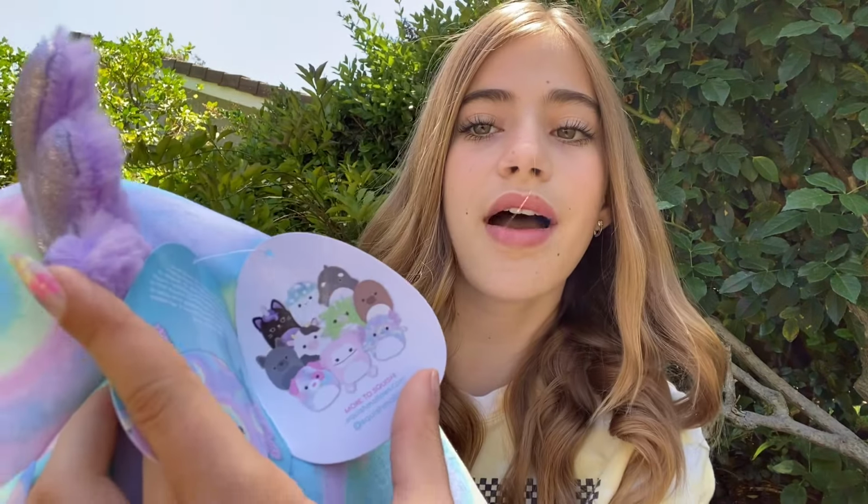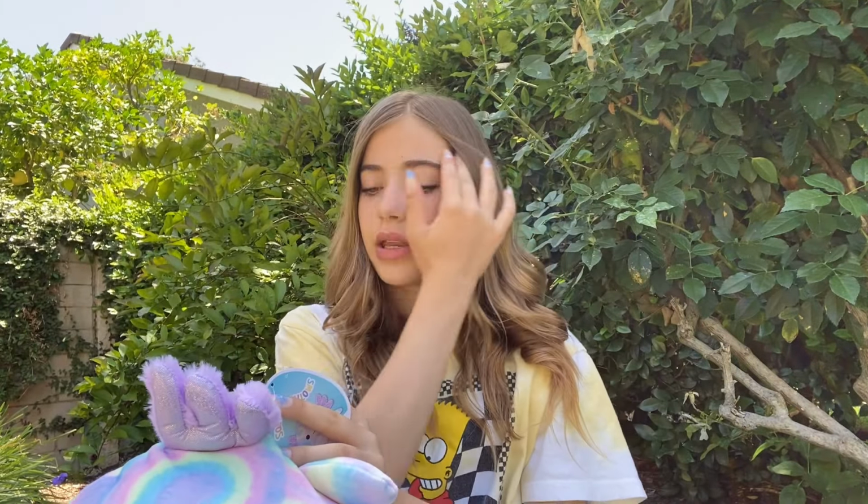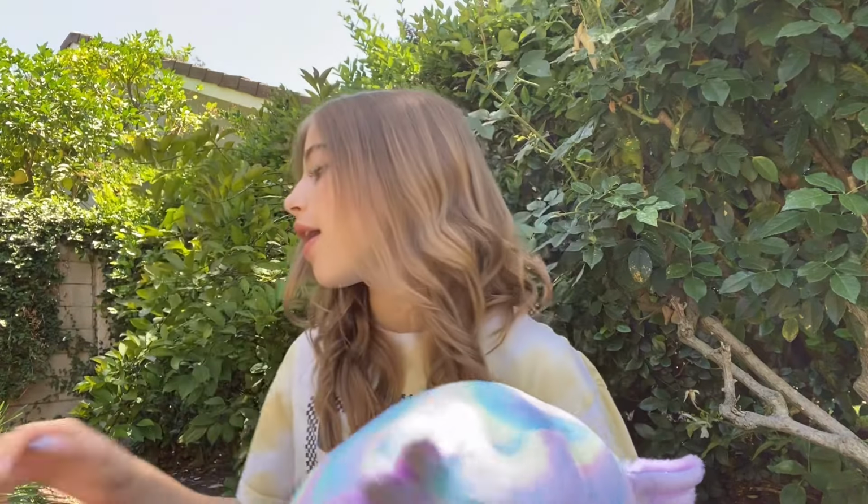They did have Kai and Santino, but I looked up their worth and they're not really worth anything anymore, so there's no point in using up all that space for a 12-inch that isn't worth much. And 12-inch Brina we already have, but people really like that one. So there she is, and I really like her. And then also in this bag we got someone else. Can you guess who?